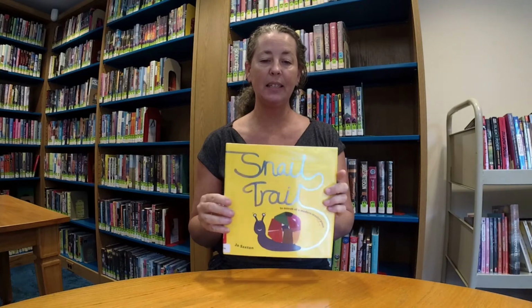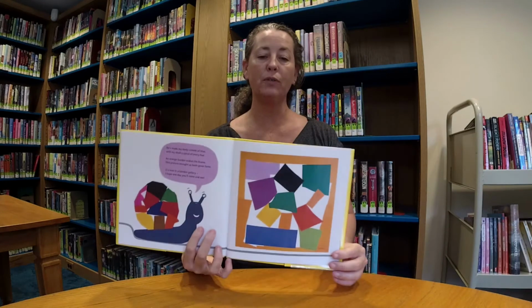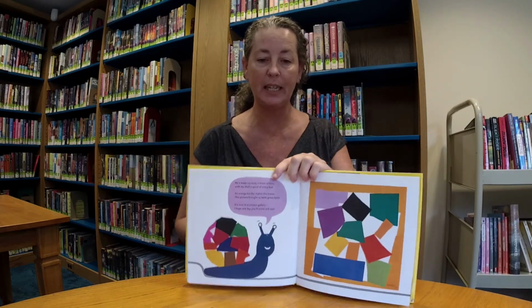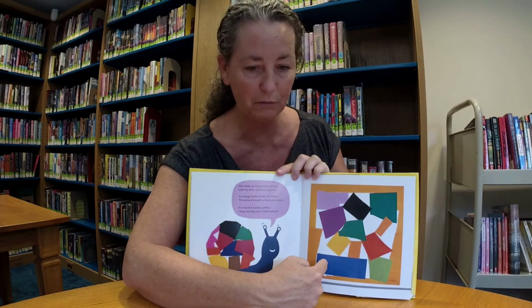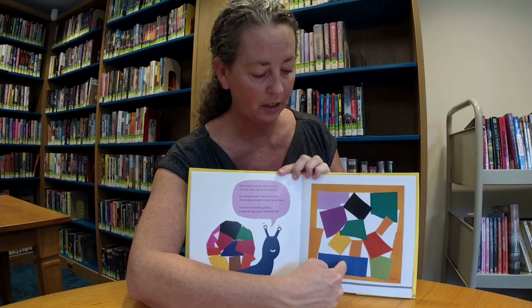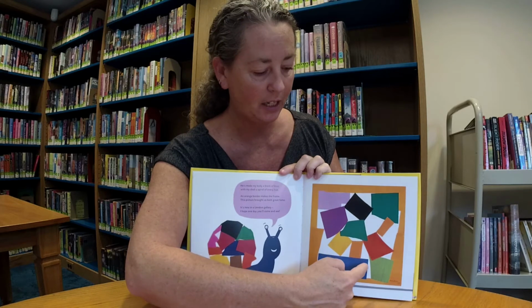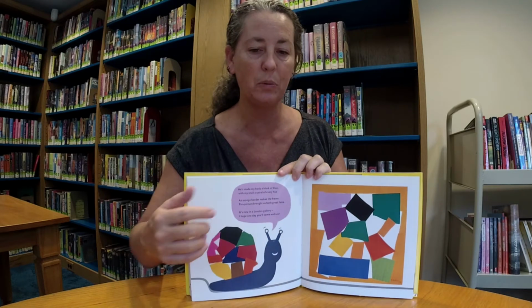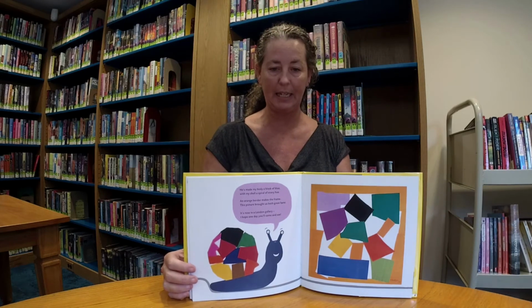And that is Snail Trail by Joe Saxton. So for our art project today, we are going to try to make our own snail. First of all, take a better look at this picture and see if you can see the snail. He says his body is a block of blue. So there's his body, and his shell are the spirals in every hue. So this is what we call an abstract painting.